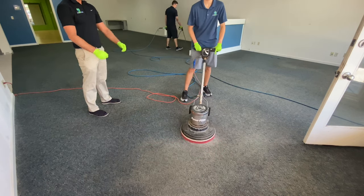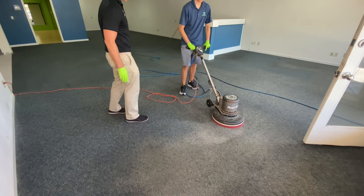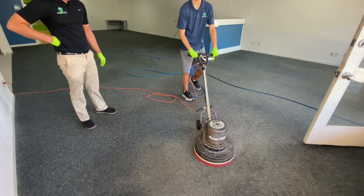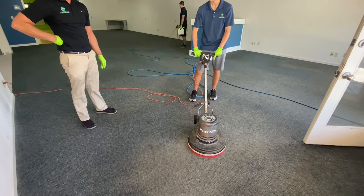And then just play with it to get a good feel for it. You see where I stopped, so you want to work your way into that area a little bit. If you let go, it'll stop.